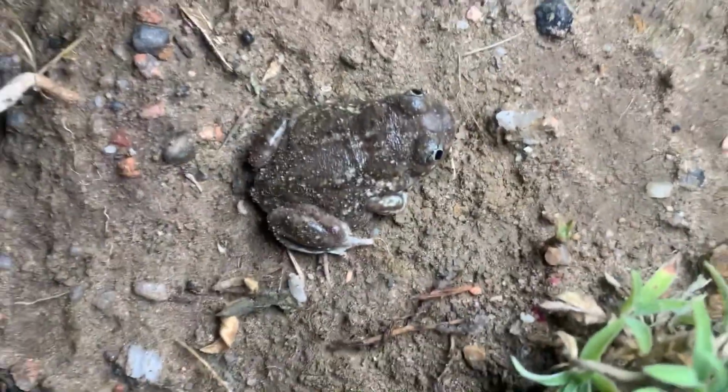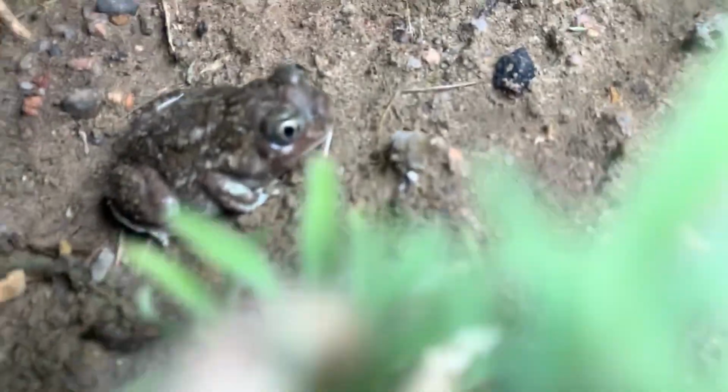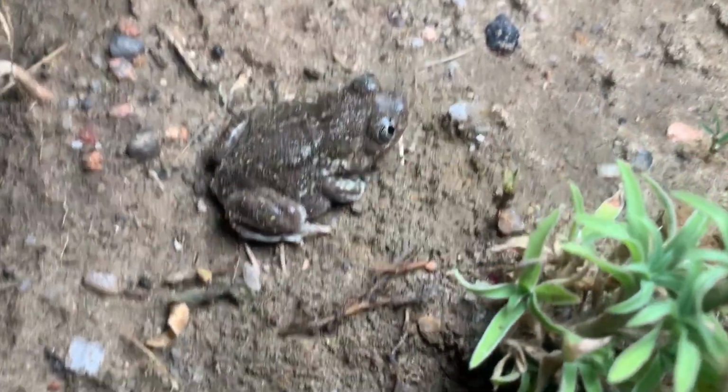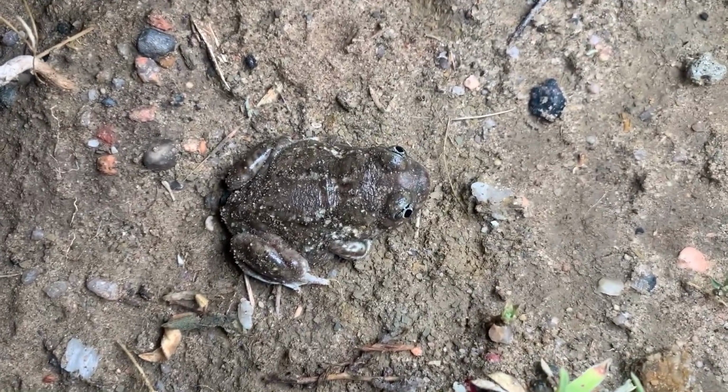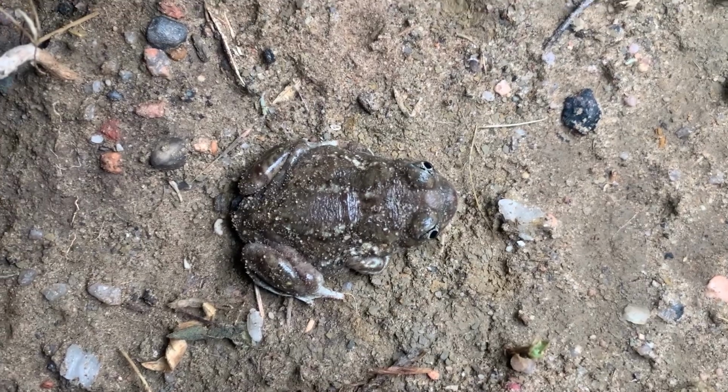Generally speaking, toads and amphibians aren't really thought of as variable, but when you see this population here, they sure are variable. There's tons of different phenotypes and various expressions of that phenotype. It's absolutely amazing to see. So just going to log this one and keep on rolling.